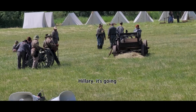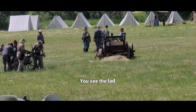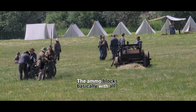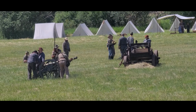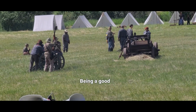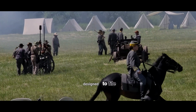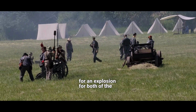It's going to get hot for them as the enemy comes well within range. You see the lad running back and forth on the rear of the line? He has a caisson. It's an ammo box, basically, with all the different shells, all with different styles of ammunition. It possibly has solid shot, a large heavy cast iron ball weighing a good several pounds. Or possibly canister, or a hollow cannonball designed to fly over and explode directly in front of or above the foe.